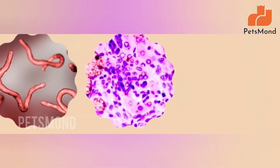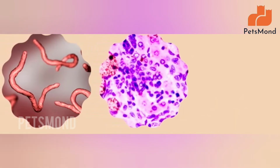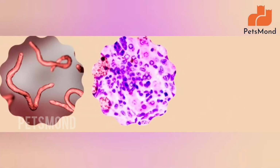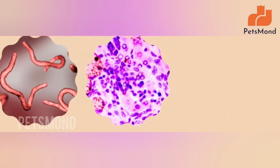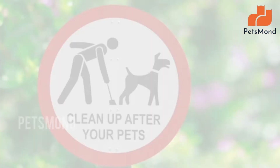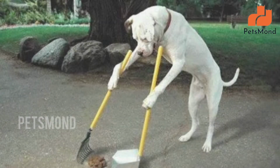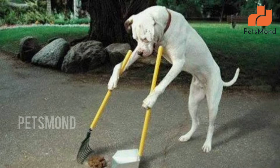While it might not seem like a big deal, intestinal worms can actually cause a lot of problems for your dogs. This can lead to anemia, weight loss, and even malnutrition. In the meantime, make sure to clean up after your dog immediately after they go to the bathroom to reduce the risk of spreading the worm infection to other animals or people.